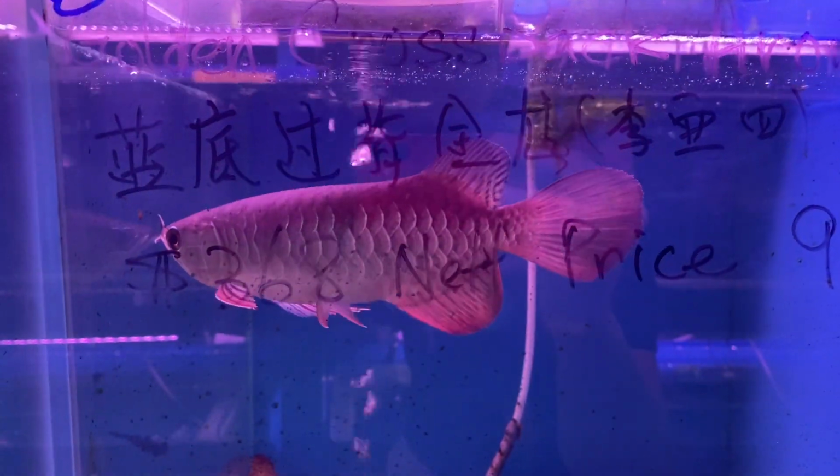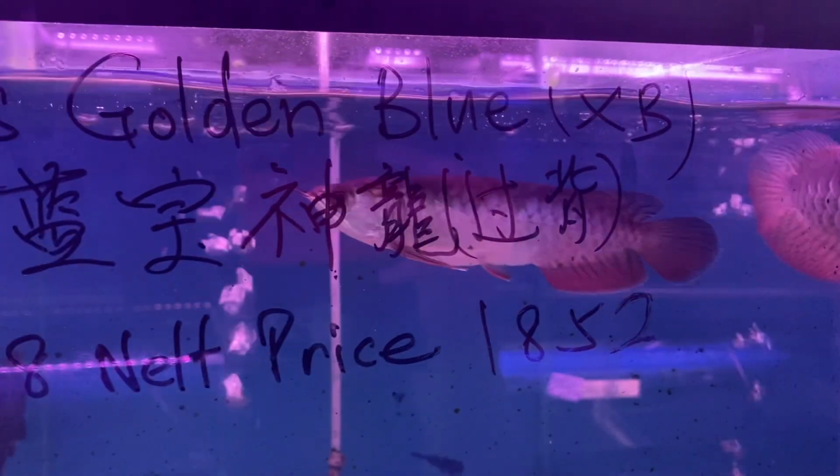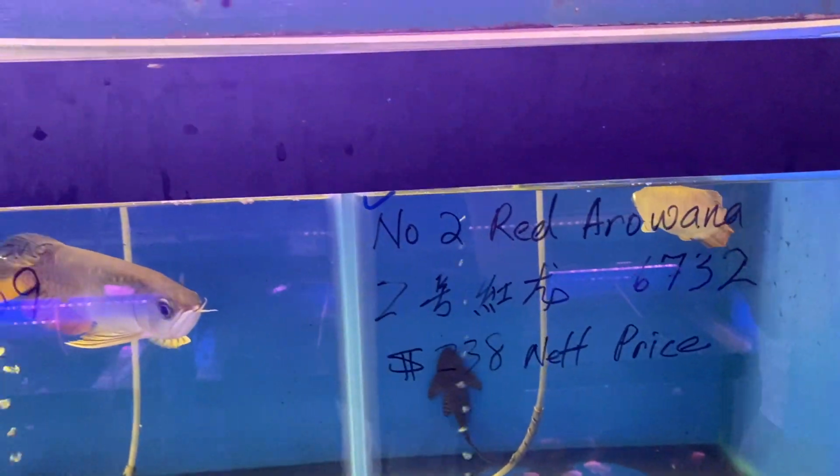For all of my US friends out there who are looking at this right now, yeah, we actually have a lot of Asian Arowanas here, and pricing wise, you can see it's not really that expensive. Crossbacks are usually pretty much affordable.